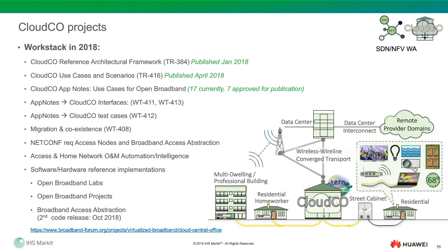With this framework, we also start on access and home network operations and management automation with intelligence. So Michael talked about some of the things going on with regard to automation and the application of machine learning. That is also now going into the structure of the CloudCO program. In addition, we're defining requirements for a whole new generation of NetConf-enabled access nodes.